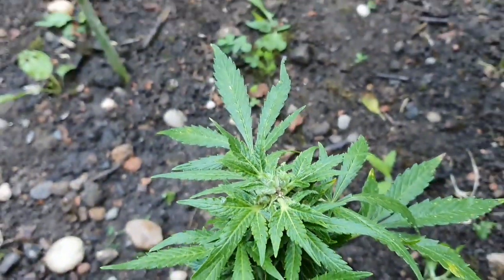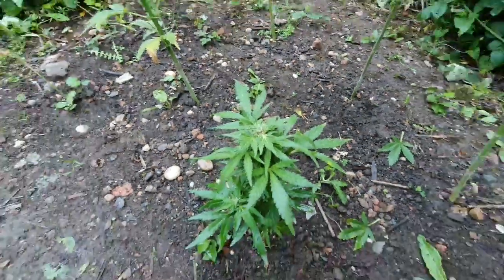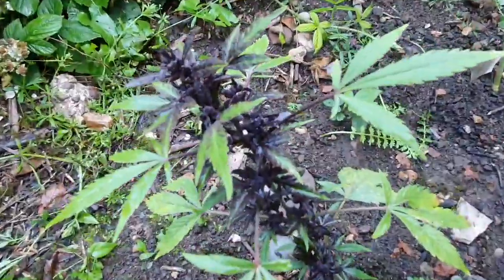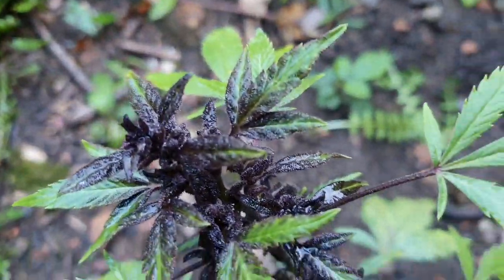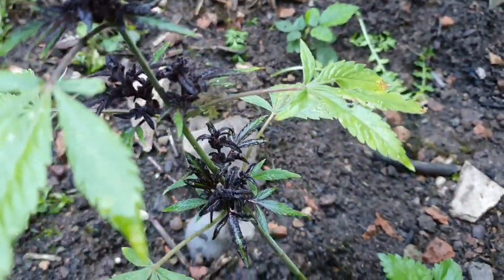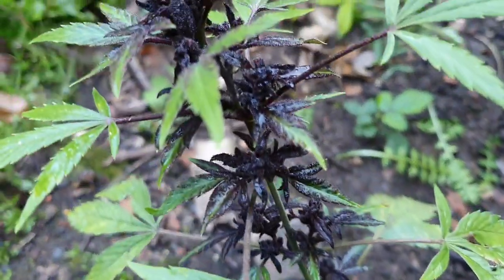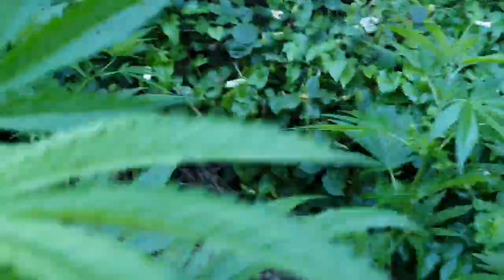I had to rip that top off because it was starting to get a bit of bud rot. Let's take a look at the blackberry. I mean, this blackberry smells next level. It's got such a lovely smell to it. That's why I'm thinking about just leaving it and letting it seed itself.